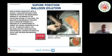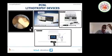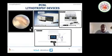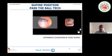It's like in prone PCNL, and same is for lithotripsy. Now I like very much my Trilogy from EMS, but also Olympus Shockpulse is a very effective way to do lithotripsy. So the pass the ball technique is the quintessence of a supine PCNL.